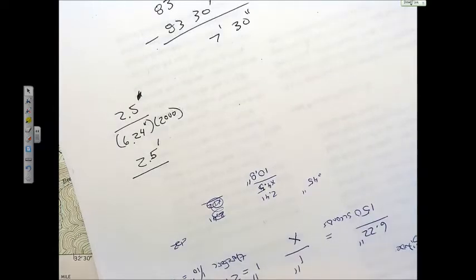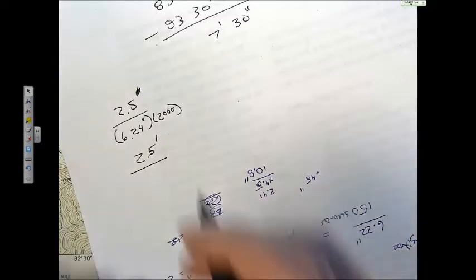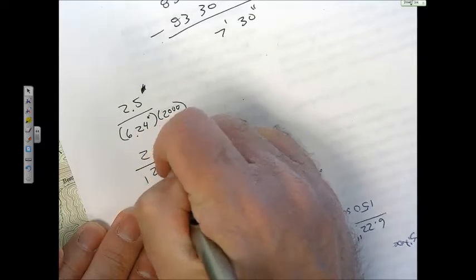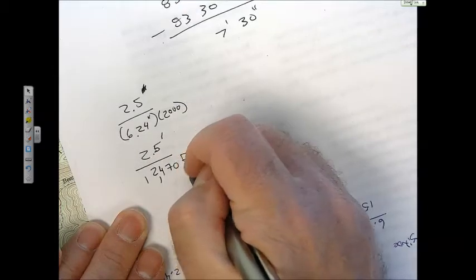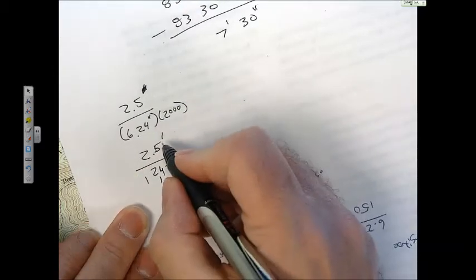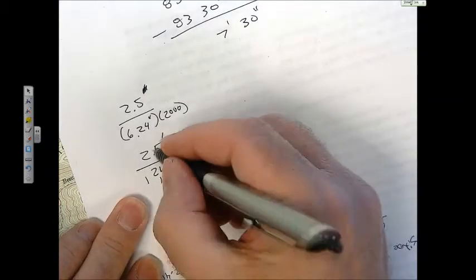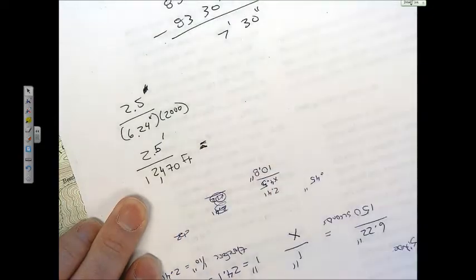We'll call it 2.235, just to be more technical, times 2,000 equals... so we know that the distance in feet is 12,470 feet. So 2.5 minutes equals that. Okay, we need to get that down into a figure that we can use.